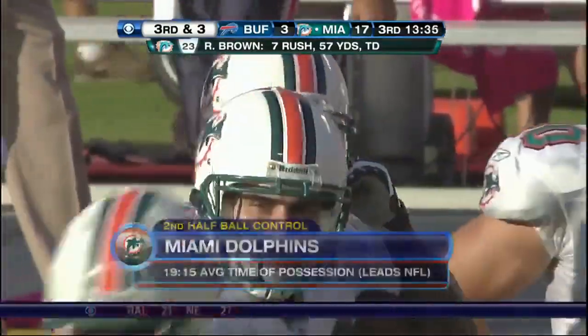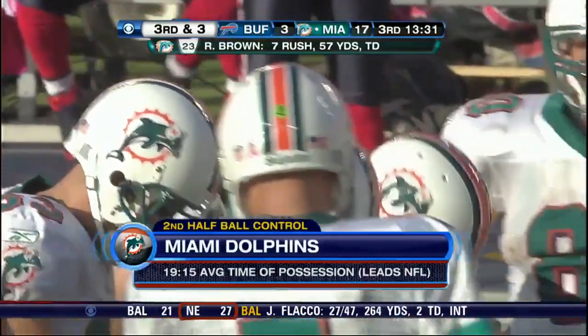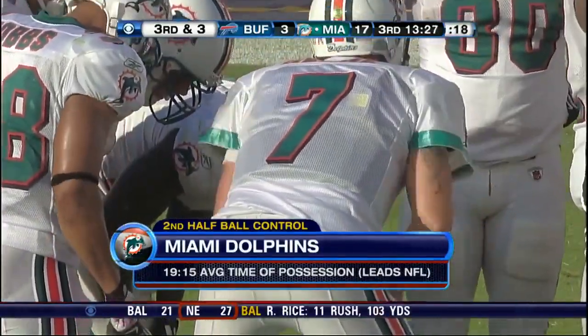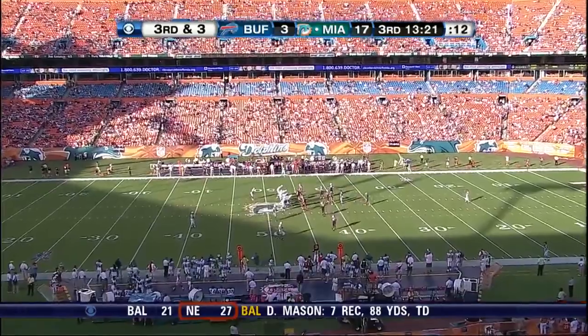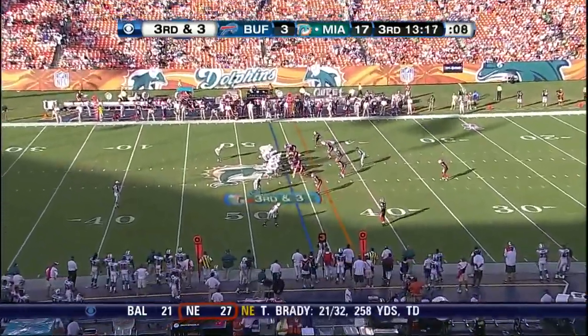Got to worry if these guys are going to wear down, because remember, a lot of injuries to the defensive players for the Buffalo Bills. Look at that time of possession. Leads the National Football League, so they can wear down a defense over the course of 4 quarters. And he is back in. 4 will be in the secondary for the Buffalo Bills.